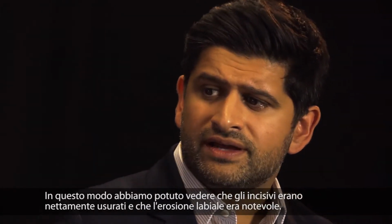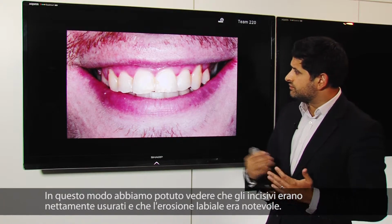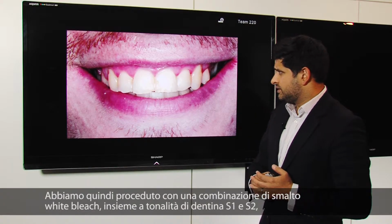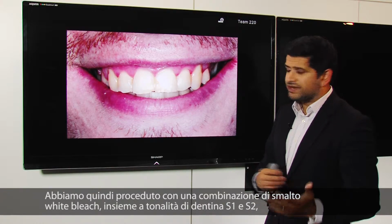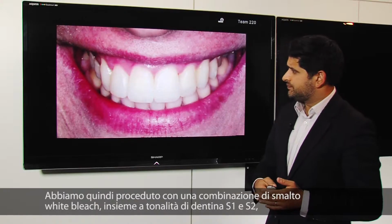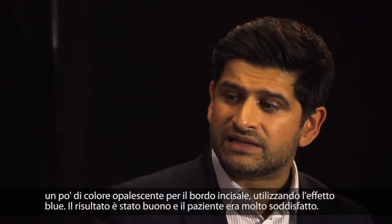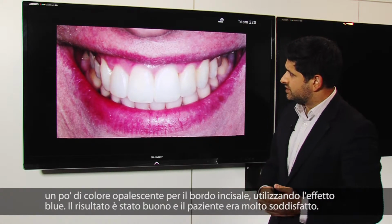So clearly we could see that the incisors were clearly worn. There was a lot of erosion labially. So we decided to carry out 4 direct veneer restorations using the MIRIS2 material. So here we decided to, before this, do a little bit of bleaching just to even out the shades a little bit, and then using a combination of the white bleach enamel along with the S1 and S2 dentine shades, along with a little bit of incisal edge opalescent shade using the blue effect, we've got a very nice result that the patient was very happy with.